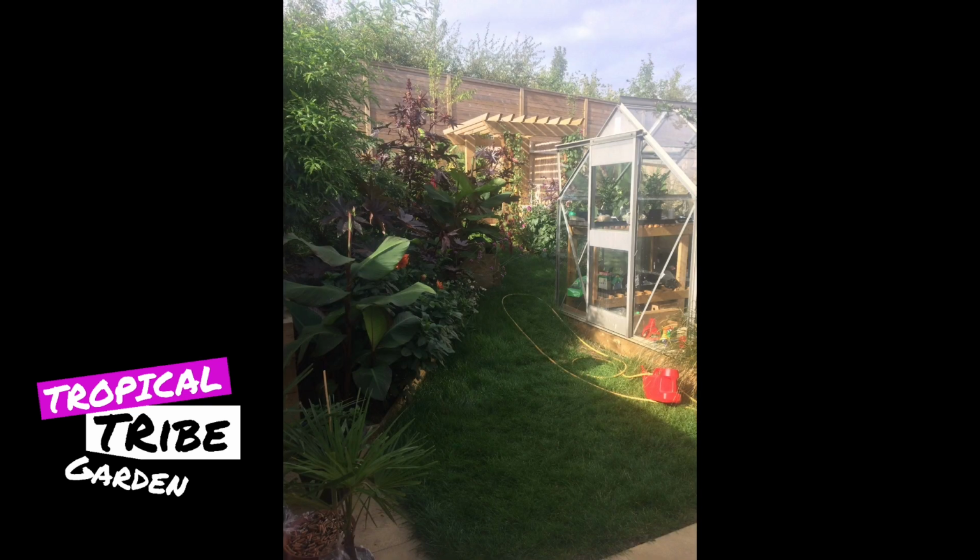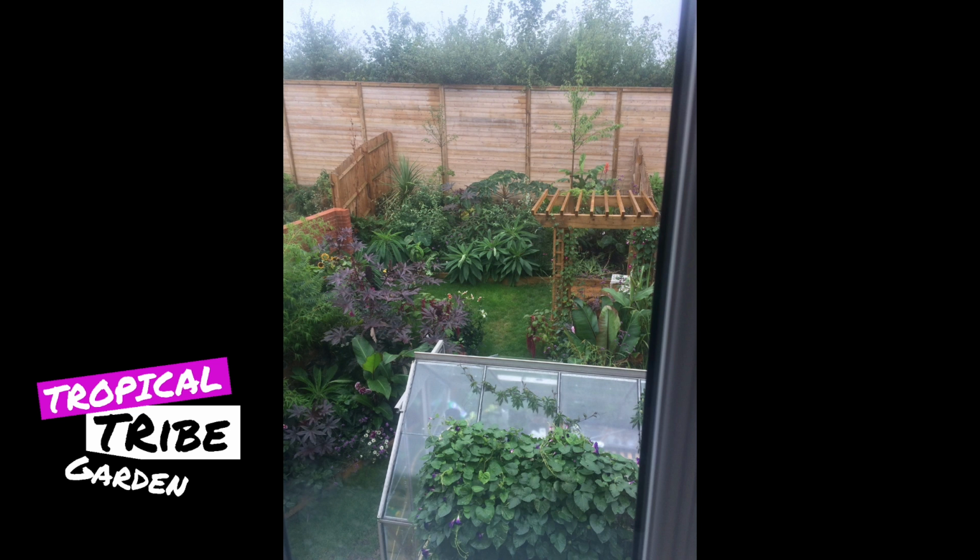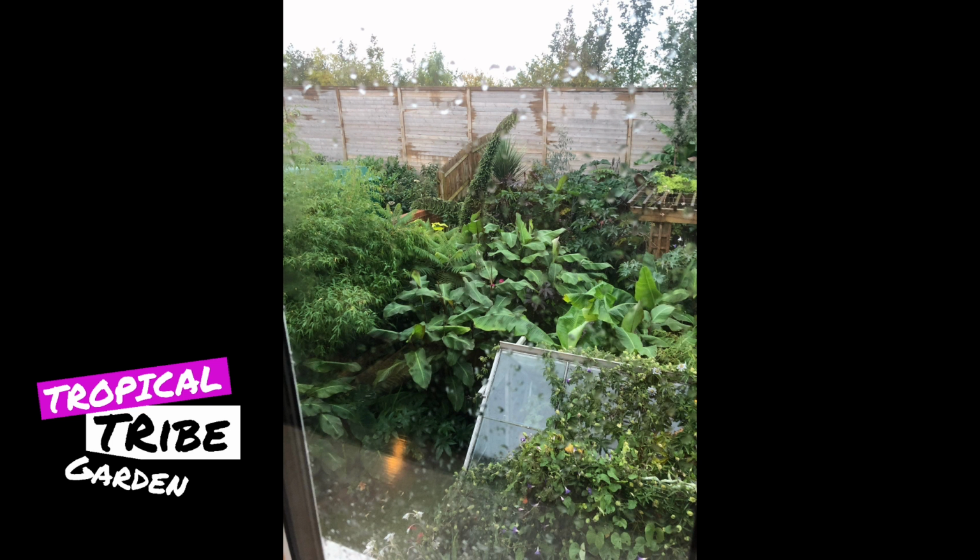And with the addition of the greenhouse and that lovely wooden arbour adding vertical structure, the garden is well on its way to being Stewart's own patch of paradise. And just look at that transformation. From bare soil to a lush tropical styled garden. Stewart has used different foliage colours and sizes and shapes of leaves to create a really jungly effect. Thank you, Stewart, so much for sharing your garden with all of us in the tropical tribe.